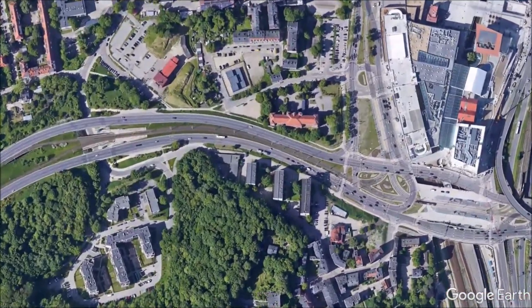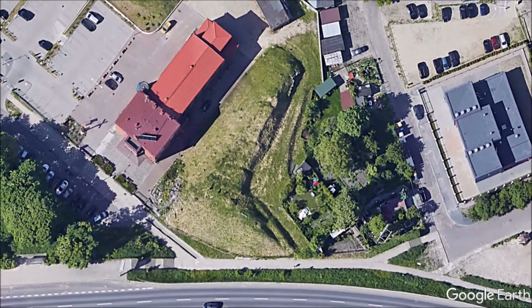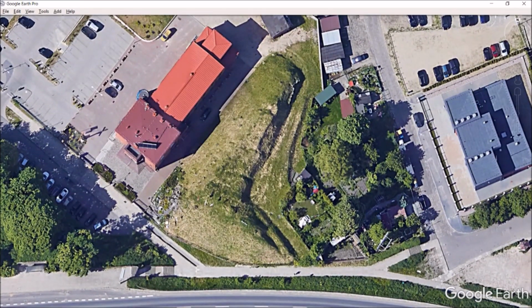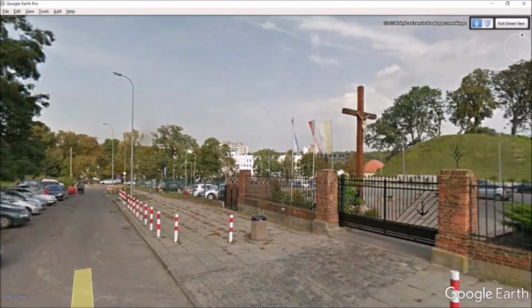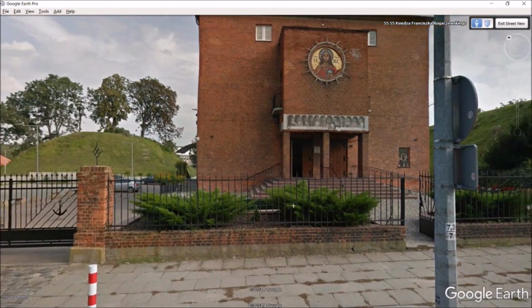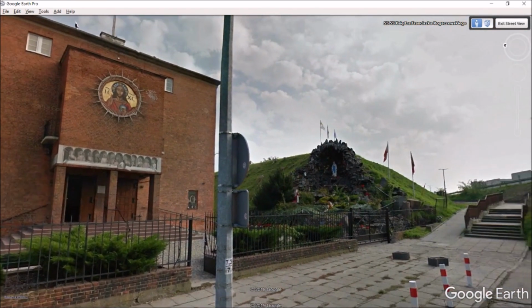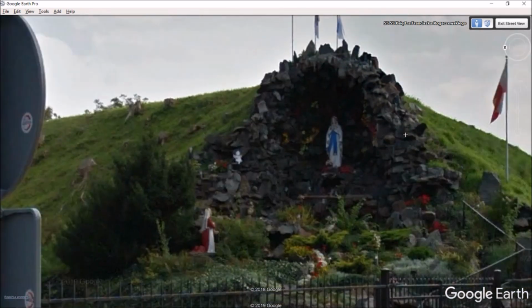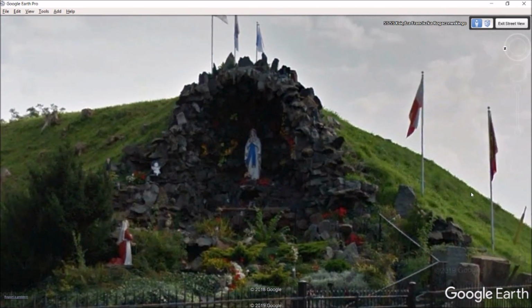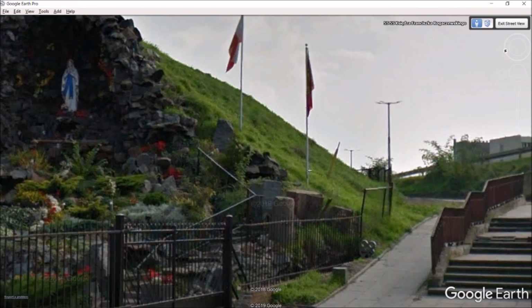I noticed something very strange here. Looking closely through Google Street View, you can see that there is a shrine to the Virgin Mary built into one of the bastions. It is gated off and the stones used in the shrine appear to be very old.